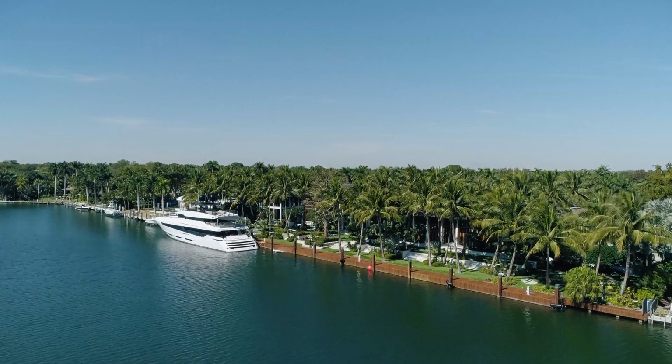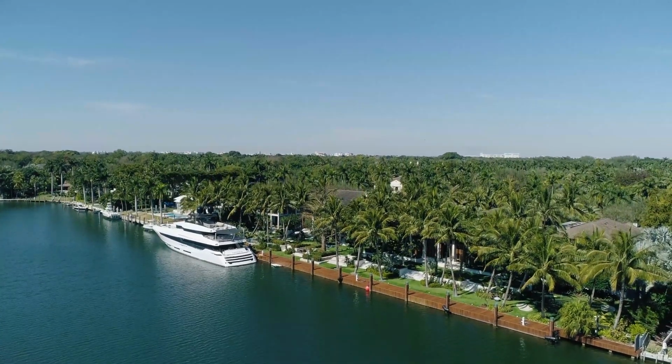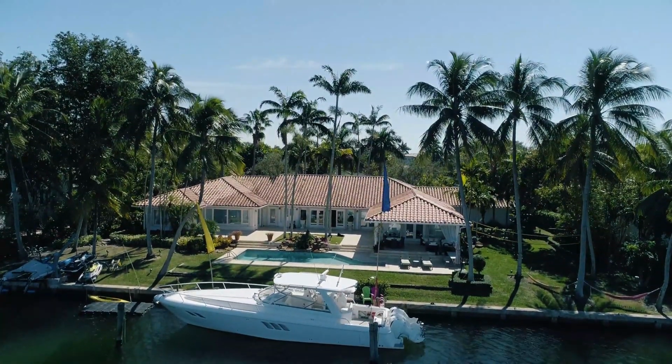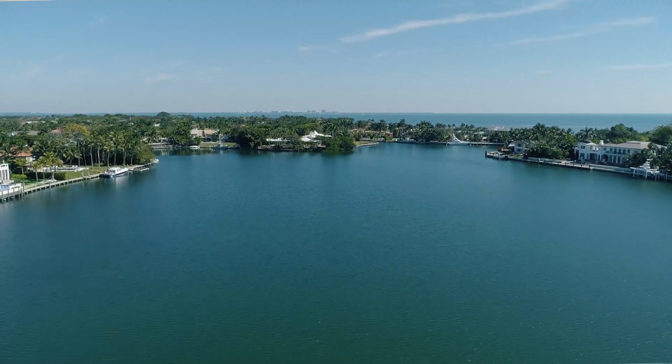I mean, right across from the canal here, we have houses that are on Arvida. Right now here we're on Reynante. The lot's a little bit smaller. We're here on 20,000, 25,000 square feet of land, but you enjoy the same access to the bay.